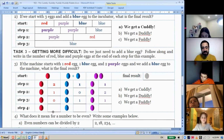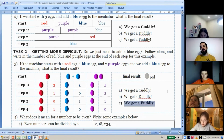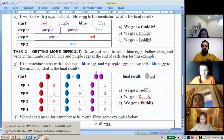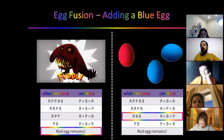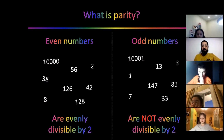So here we go. The last step, we get 1 egg here, 0 eggs here, 0 eggs here, and we end up with a red egg. We put red here, okay? And we get a fuddly. Okay, so it's not just as easy as adding a blue egg, right? We have to think a little bit more about this. And just to show you, the same thing happens if we add the purple egg to the red egg first. Red and purple make blue, blue and red makes purple, purple and blue makes red, and we get a fuddly. Okay. So for this riddle, we need to know this fancy word called parity.